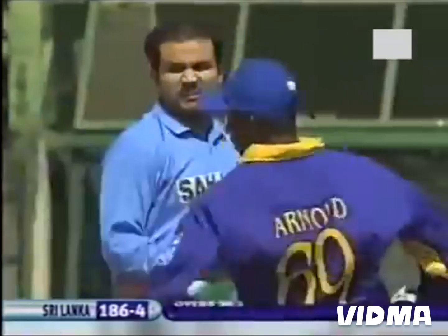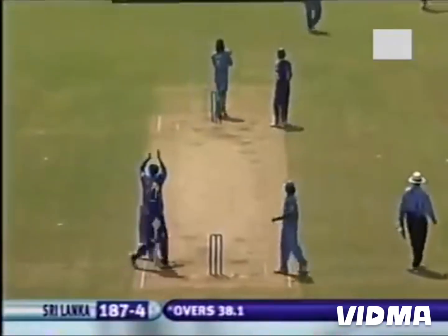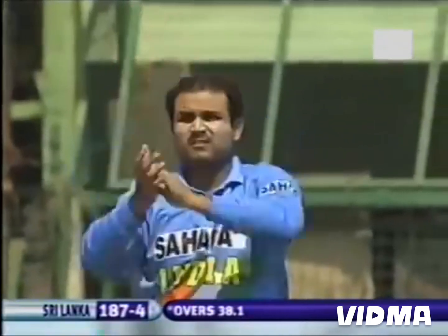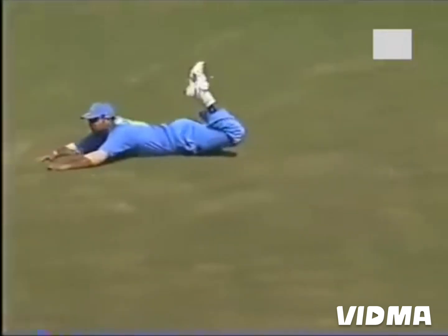Oh, that was a great opportunity. Terrific effort by Yuvraj Singh. That would have been a magnificent catch, diving full length, getting his left hand to it. This would have been a boundary had he not got there. Almost getting it.